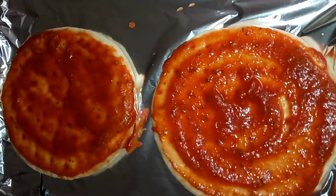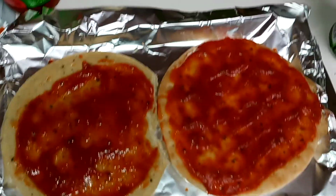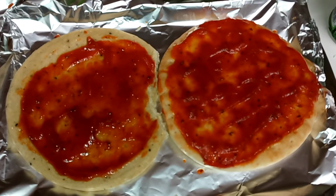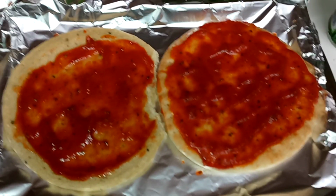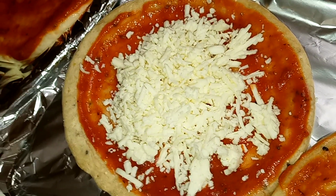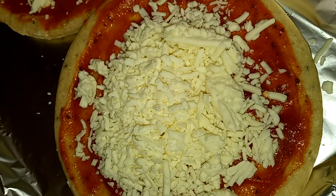So we did all 6 of them already. 6 pizza crusts, mini personal pizzas. Now we're gonna put all the cheese. So we're trying to use up the mozzarella now. Okay, we got some cheese up in here.